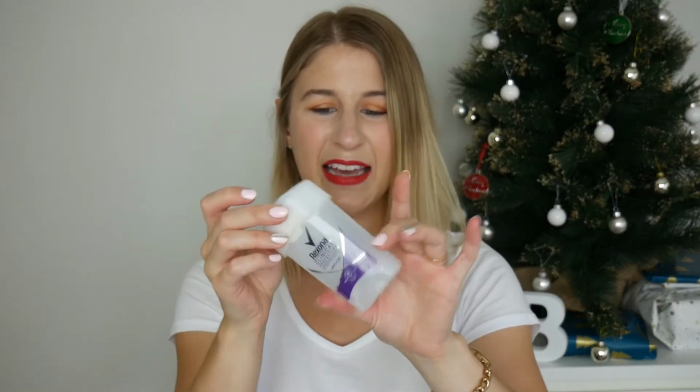I used up another Rexona Clinical Protection deodorant. This is the only thing that stops me from sweating. The only thing I don't like about these is that they kind of leak after a while.